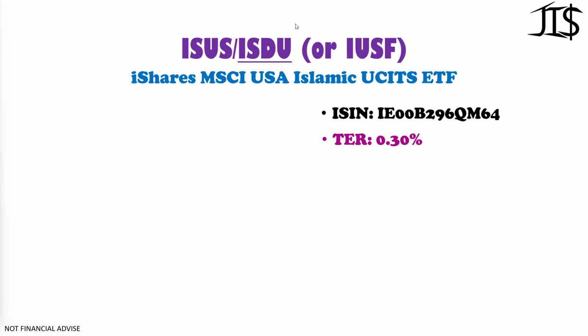the ISUS or the ISDU, and I'm always going to use the ISDU ticker symbol from now on because, as I said before, it's the one on the London Stock Exchange that is quoted in dollars, so I think that's really important to compare all the ETFs against each other, and it's the iShares MSCI USA Islamic UCITS ETF.